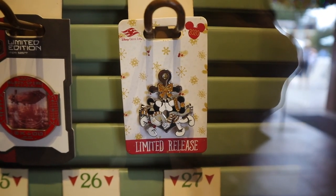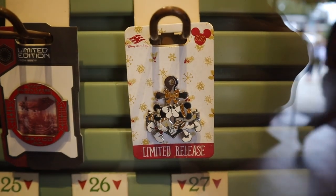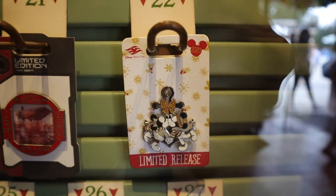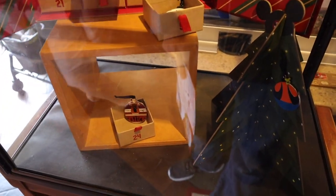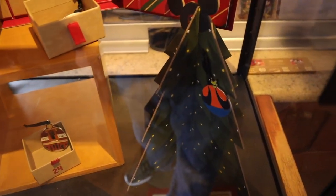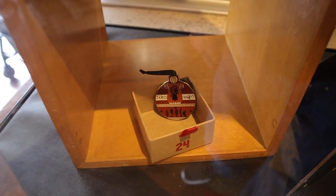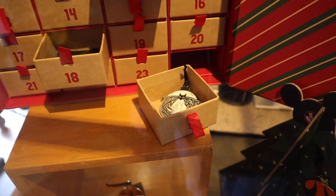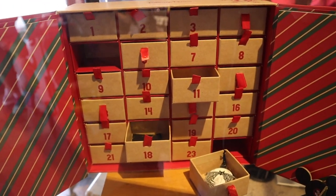Check out this Disney Cruise Line limited release pin with Mickey and Minnie on it. It's almost like the pattern of that spirit jersey that Jen got the other day. Check out this cool addition for the holidays. You can get a pin advent calendar that comes with this folding tree that you can mount the pins to, and they're little ornaments. That's cool. Wow. Now that's an advent calendar I can see myself enjoying.